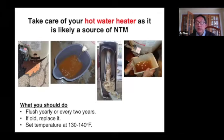I got this idea from Dr. Leah Landy. She's a pulmonologist in Pennsylvania, and she's published some very nice articles. I think the hot water heater is also a potential source for your NTM. I'll just give you my own personal experience with the hot water heater in my home. About 10 years ago, my hot water heater went out, and I called a plumber in. He took the hot water heater out into the yard and turned on the spigot at the bottom of it. And this goopy, gelatinous, colored material trickled out of the bottom. It was just a slimy, almost gelatin-like material. That's biofilm. I'm sure it's teeming with tons of bacteria.